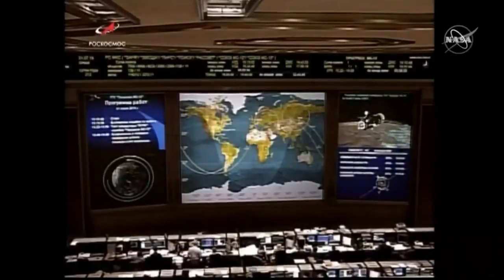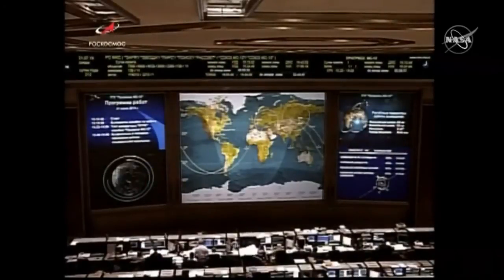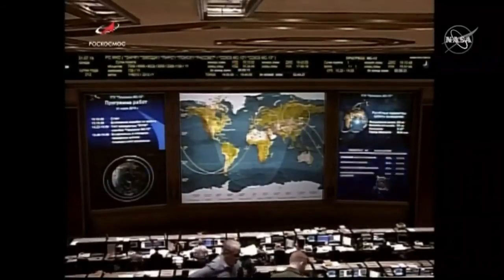A great ascent of Progress 73 lifting off on time. Everything about the ascent went perfectly. Progress in orbit right now. It'll just circle the Earth 2 times before it meets up with the International Space Station. We will be back on the air shortly. Again, that rendezvous happening in just a little over 3 hours.